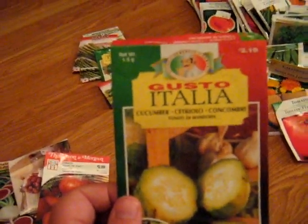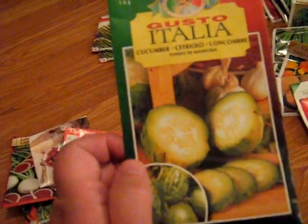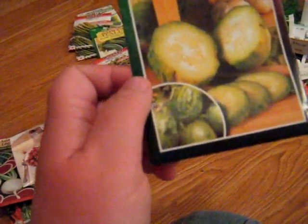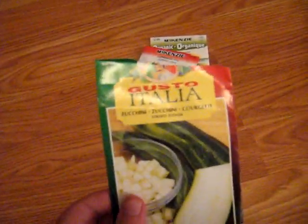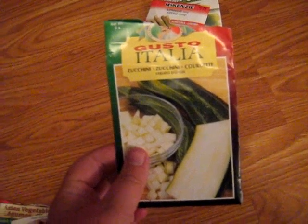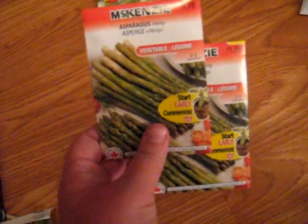This is Italian cucumber. They're supposed to be used as a cucumber when they're small, or you can let them fully mature and use them as a melon. So I've got some started in the greenhouse, and I'm really curious to see how they taste. Some salad mix. Italian zucchini, which is green with kind of a light yellow striping. And some asparagus. I just picked the seed up, I think it was yesterday.